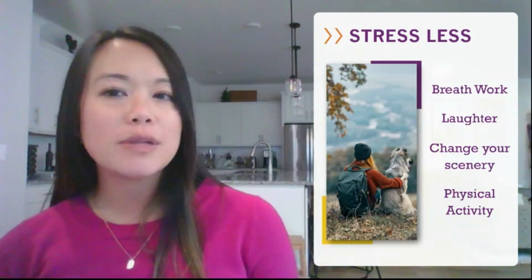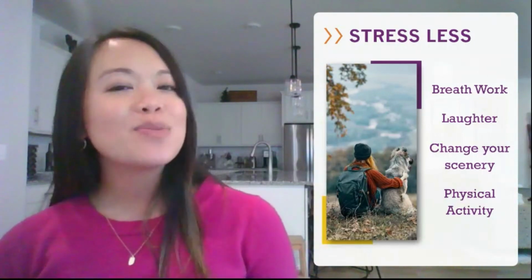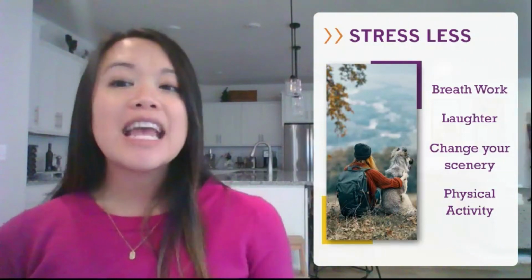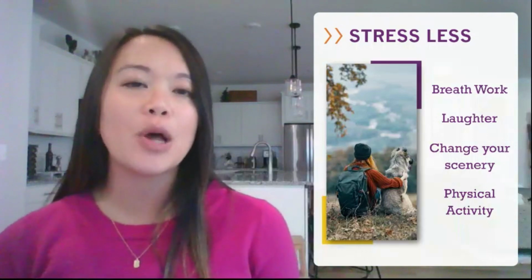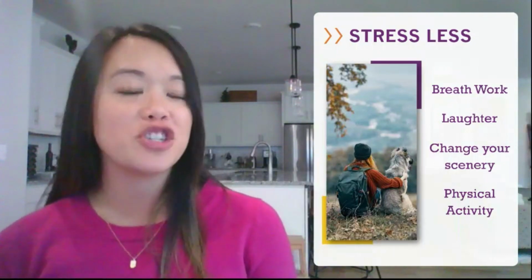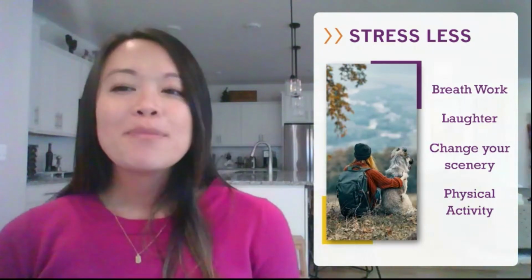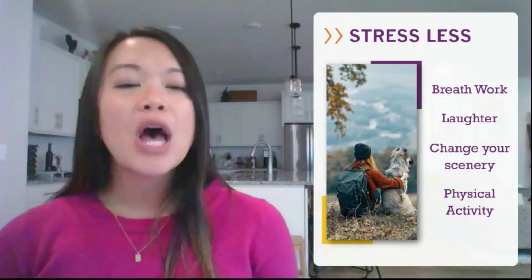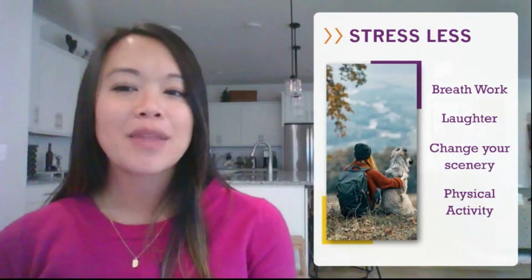Remember those pro-inflammatory cytokines that can cause chronic inflammation? So let's work on reducing stress. Let's try breath work. Taking 4 to 5 deep breaths for 1 minute has been shown to help lower blood pressure during a time of stress. So stop and breathe. Laughter. We feel good when we laugh. Laughter releases endorphins, which can counteract the negative impacts of stress hormones.